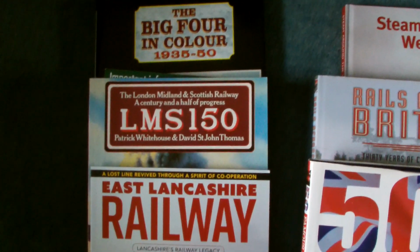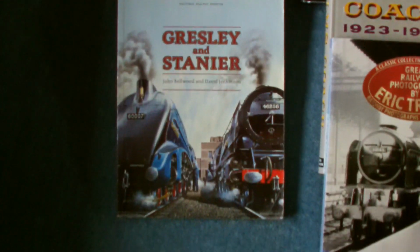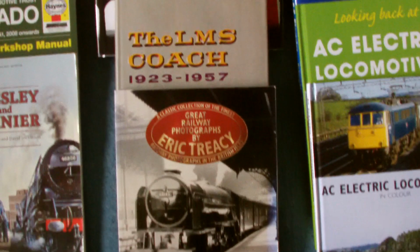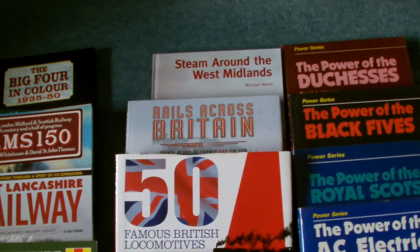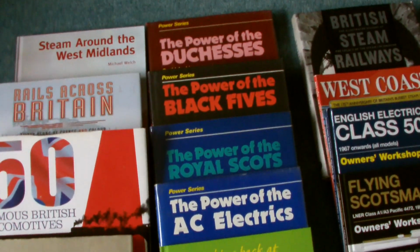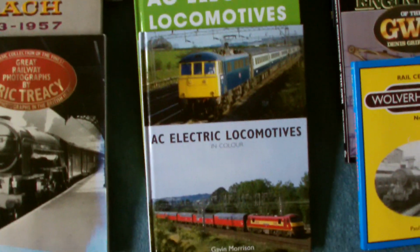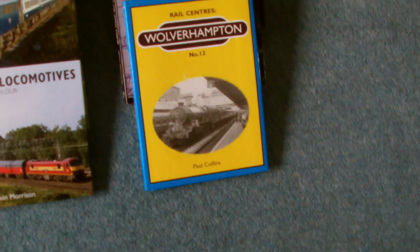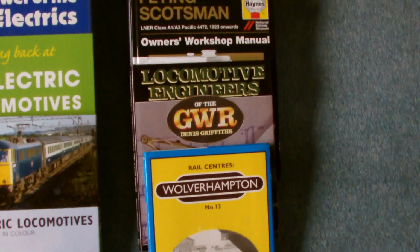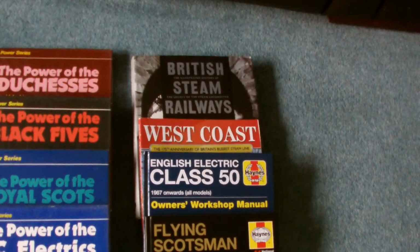Whenever I'm at a model railway show, I can't resist the second-hand bookstall. And you can pick up these books for 1/10 of their original price. And they are full of photographs and information. And you can pick up these books any time. You don't need to switch on the internet or worry about your broadband connection or anything.